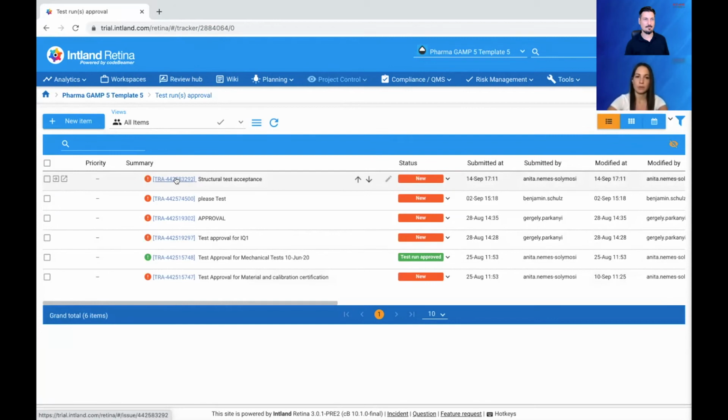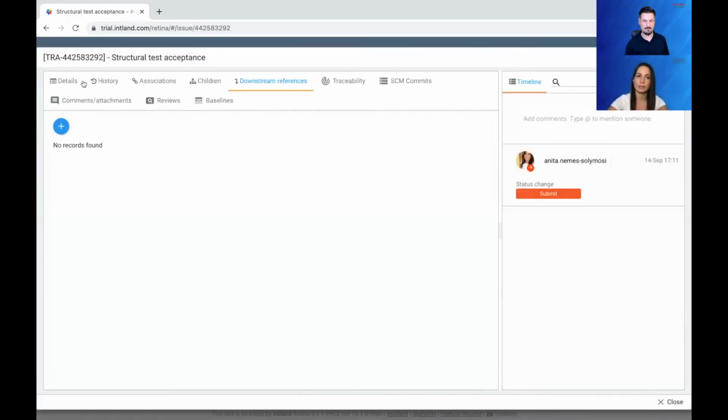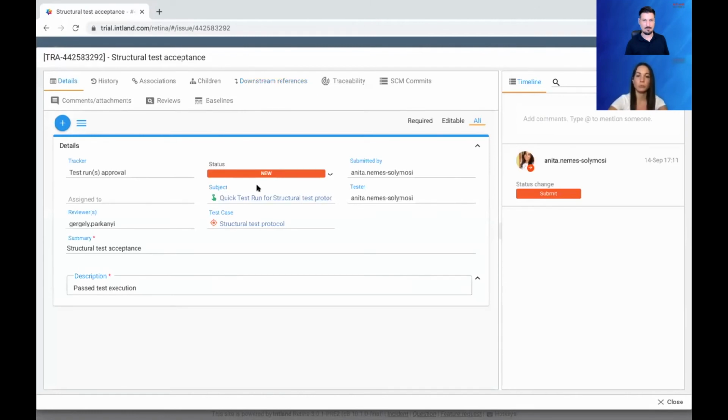Right now, I can open it up in my test runs approval tracker. So here is my structural test acceptance item. The related test protocol could be found in the subject field, and all the additional information are here that I defined properly. And then let me just change the status of the item. So verify and sign as a tester.